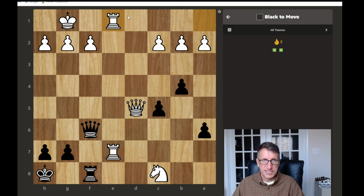All right, a rook has just moved here, doubling. Maybe threatening to pin this rook to the king, but it's our turn and we want to look for ways to attack here. All right, remember, look for those checks first, and that should give you the answer in this problem.